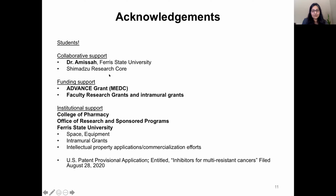The Shimadzu Research Corps for all of their instrumentation support with keeping it working and running, and their patience with me. And then funding support, again, I'm going to reiterate this, the advanced grant has been critical. With the data from the advanced grant, I was able to subsequently get an NIH grant. I got the R15 REAP, which is going to be used extensively for molecular optimization. That grant is collaborative with Dr. Amisa as well, so we're still in the same area.